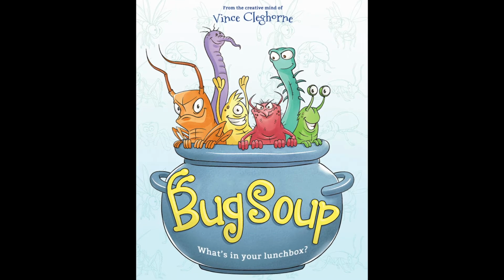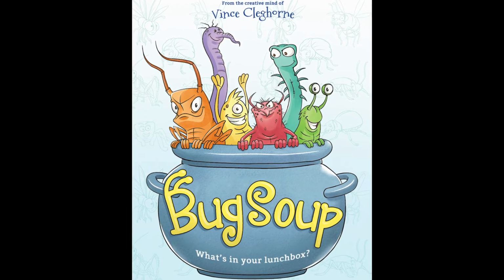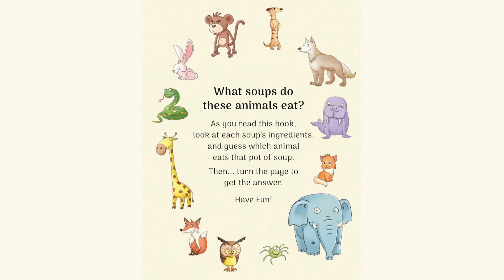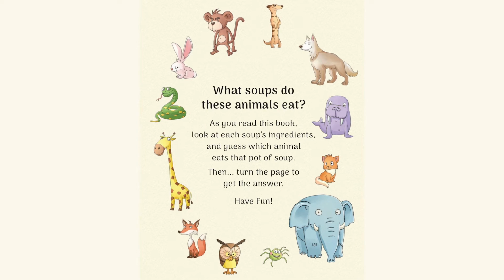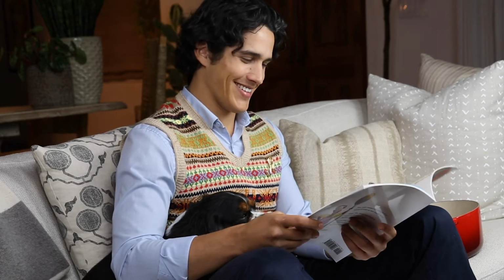From the creative mind of Vince Cleghorne. What soups do these animals eat? As you read this book, look at each soup's ingredients and guess which animal eats that pot of soup. Then, turn the page to get the answer. Have fun. Okay.